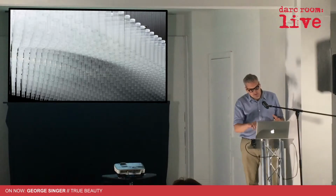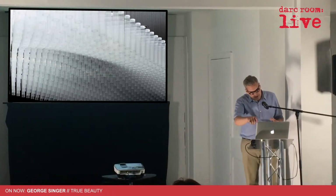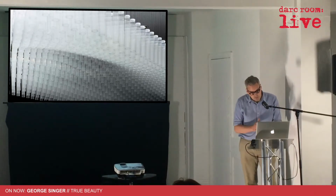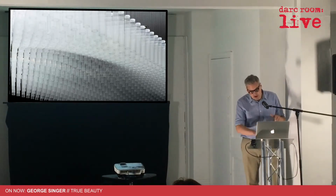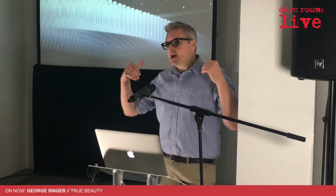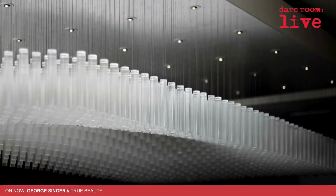All the glass tubes are the same length, but the little stainless steel wires which suspend the glass tubes are all cut very accurately with a knife on a table to create this perfect parabolic dip on the underside of void. So when you sit underneath the chandelier in the coffee tables or the sofas, you look up and you're kind of melting into the installation. It's kind of thawing before your eyes to give a real strong sense of relaxation.